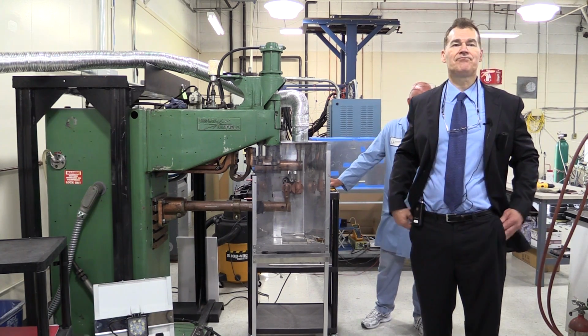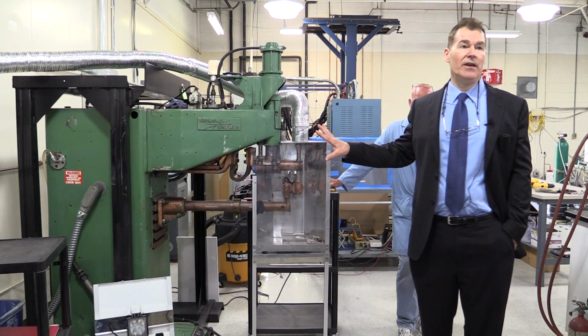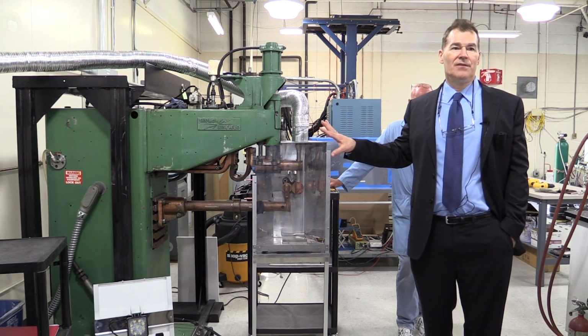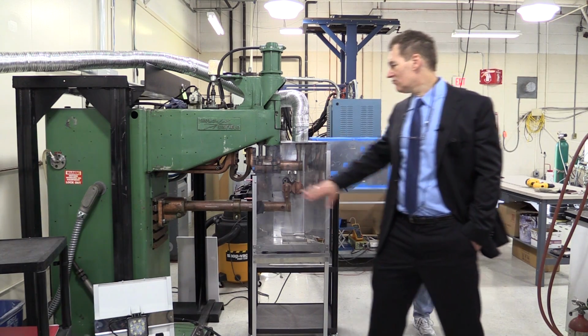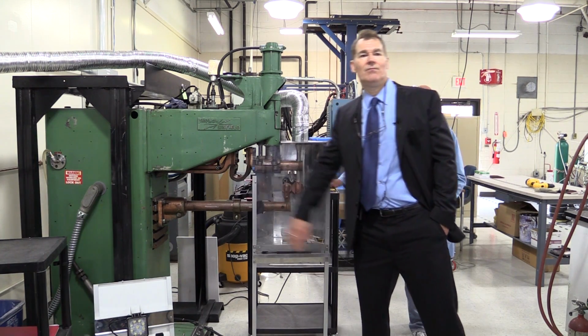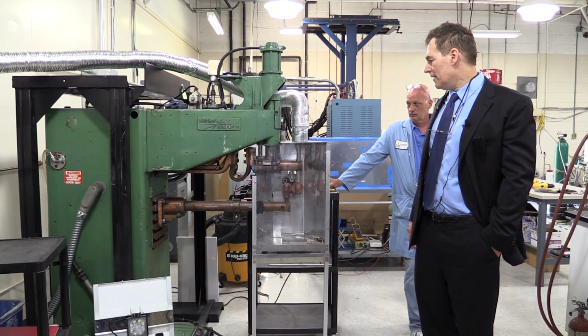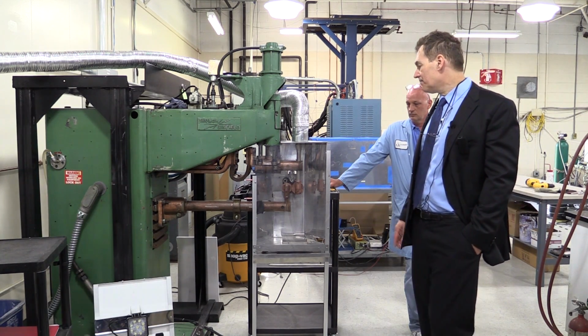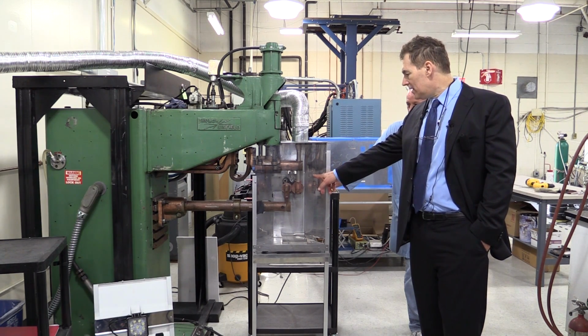So this is basically the same concept as we had before. We're using a commercially available source of 25 to 30,000 amps, very low voltage. It's much lower voltage than your battery. Well, not a lot, it's substantially lower. And current runs through these electrodes.